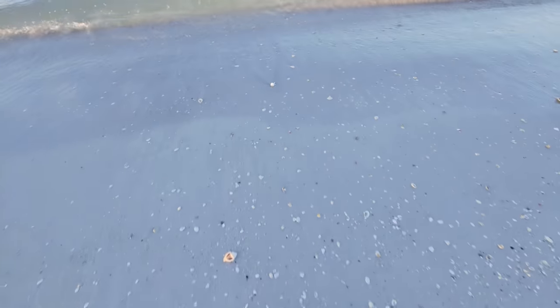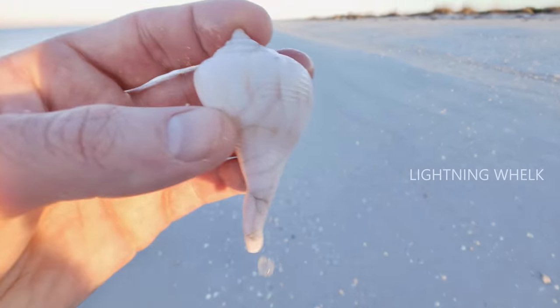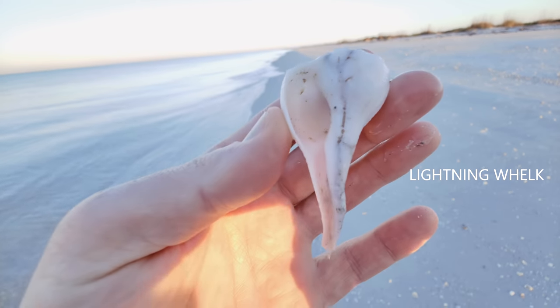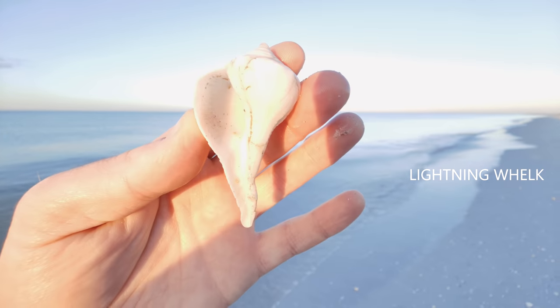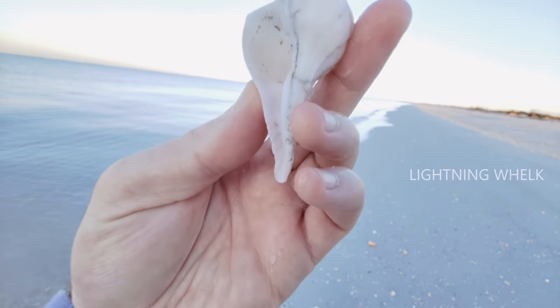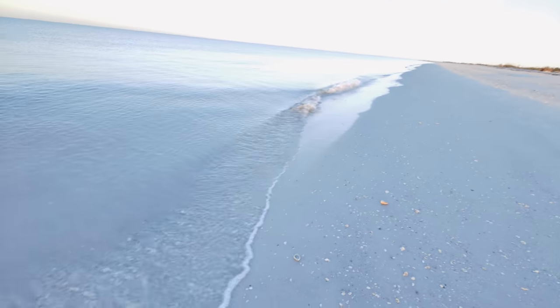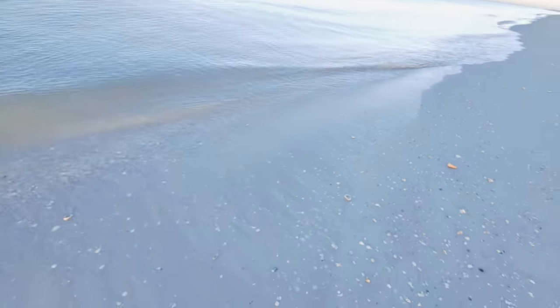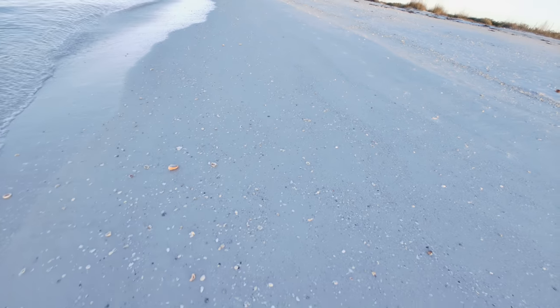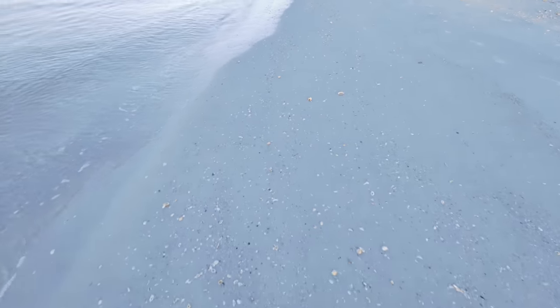You know, I think I might have found an albino. It's not albino, but that is pretty cool looking for a lightning whelk. Wow. Look at that. It's got almost a purple inside. Really cool find. That's right at the tide line, or right at the wash line there. A lot of shells this morning here on Cayo Costa.